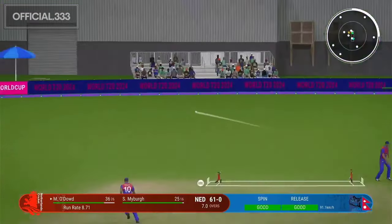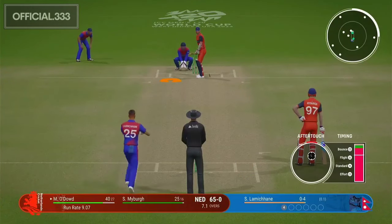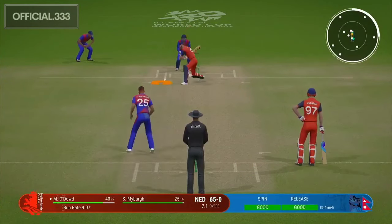I didn't feel there was too much wrong with that last delivery. They just need to keep the ball in the right areas and the rewards will come. Dives and takes a very good catch. Super catch.